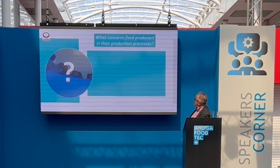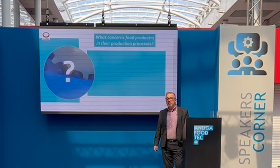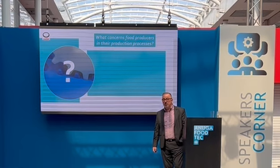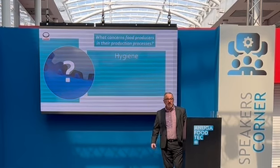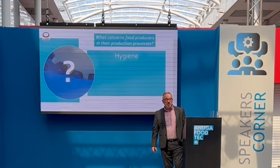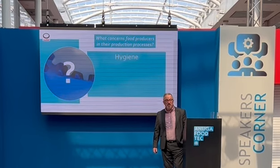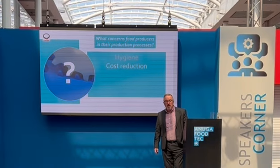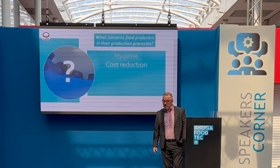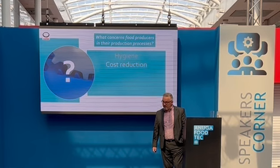Okay, so we're going to talk about what the concerns of food producers are in their food processes when it comes to conveyor belts. Hygiene is obviously the big one, because as I said earlier, the products that you produce, nearly all of them touch a conveyor belt at some point, so the belts themselves have to be very hygienic. Cost reduction is a big one. Many companies have shareholders, so that gap between production costs and sale value is the bit that you all dive into to make a living.